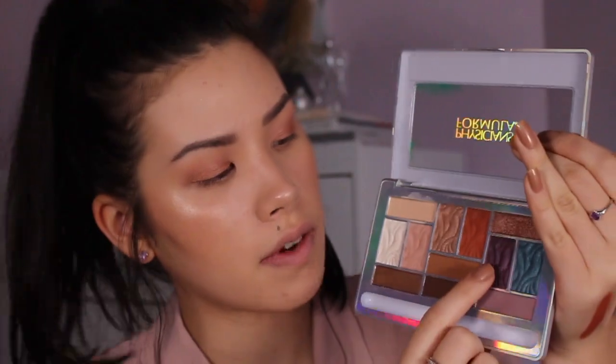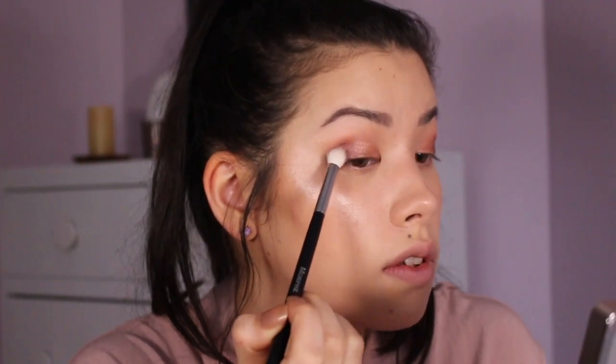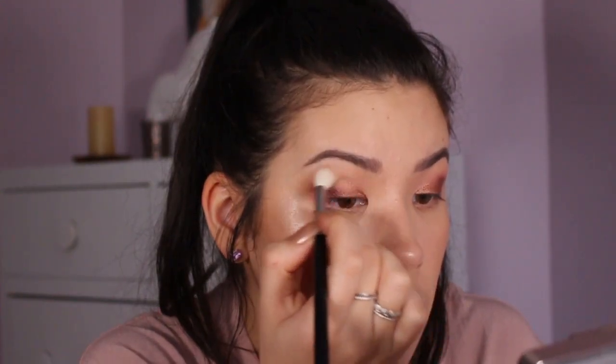So we're gonna go into this purple right here. Try out some color. This is Peer Pressure, and I'm gonna go in with the M433, which is just a smaller kind of fluffy brush. Tap it off. Just placing that on the outer portion of my eye. Just softening it out as we get closer to the inner part of my eye. Taking it into the crease, grabbing a little bit more, concentrating a little bit more. Back into my first brush, just blending out the edges.